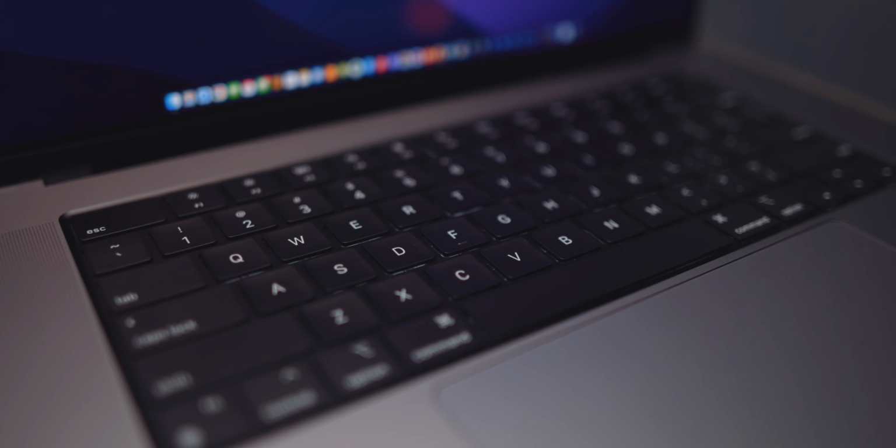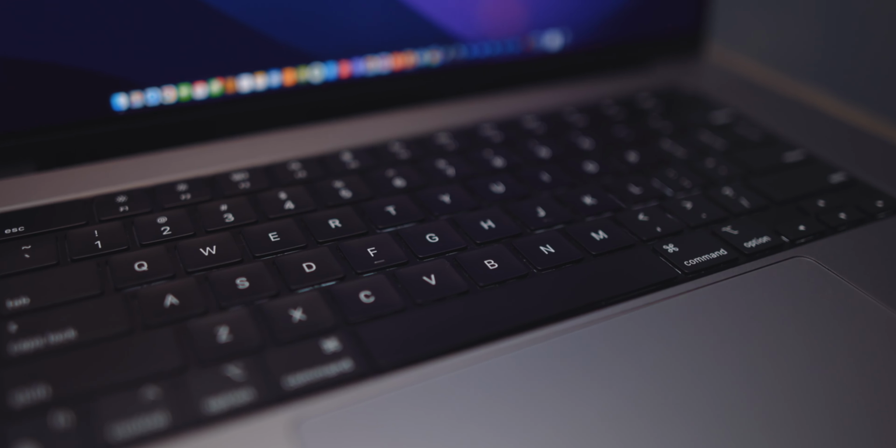I love this computer. The keyboard is also great. Best keyboard since 2015. Probably the best keyboard in a Mac ever, to be honest. But we all know the woes of the 2016 to like 2019 Butterfly keyboard. So that's gone. It was trash. Never should have existed to begin with. I said it. We all think it. Let's just move on.